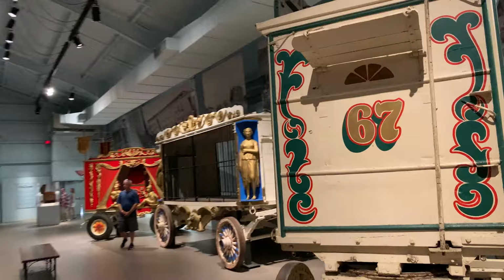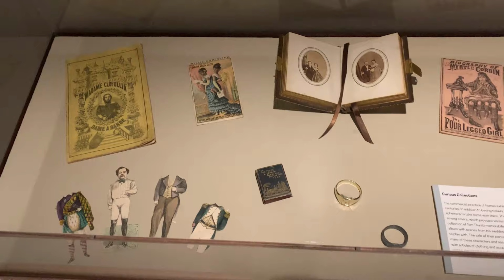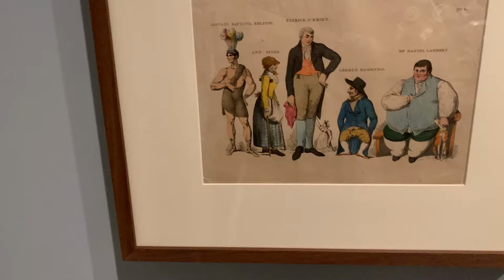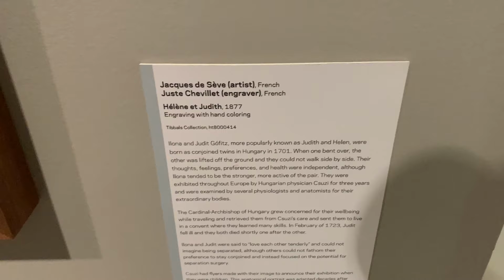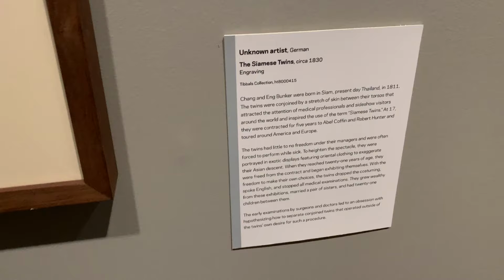And then right through these doors is the other gallery. Here are some conjoined twins, and it says, when one bent over, the other was lifted off the ground and they could not walk side by side. And then here's a picture of the Siamese twins. They had little to no freedom under their managers and were often forced to perform while sick.